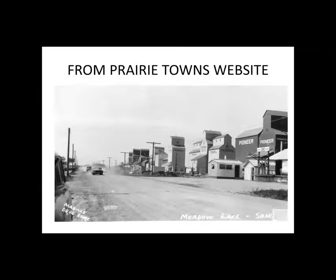So I'm assuming that, just being a small town, they didn't get around to changing the sign. But again, you can see that whole row of grain elevators.